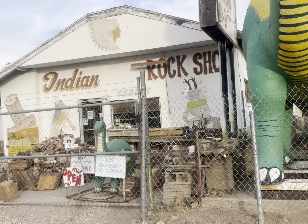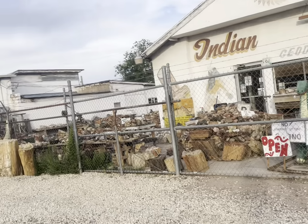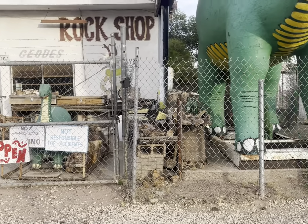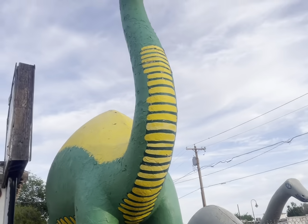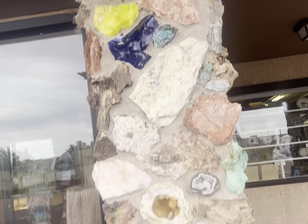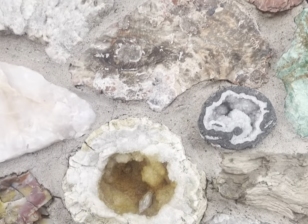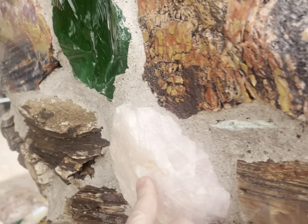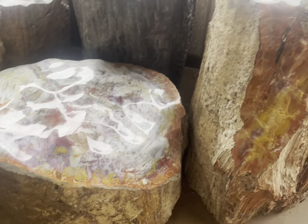Indian Rock Shop. Look at this. How cool. We got all the dinos. We got all the rocks. Super sweet. Look at all these geodes. We have geodes and different kinds of petrified wood. It's so cool. It's a rock hounder's paradise. We got rose quartz. Here we have some petrified wood that they've smoothed out. Look at how cool it looks, all smooth.